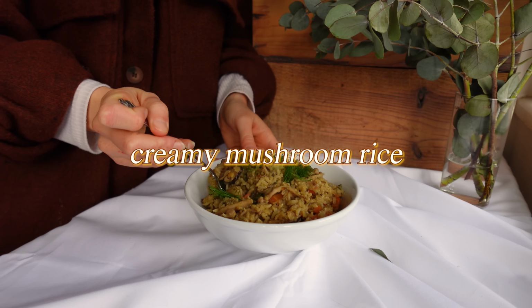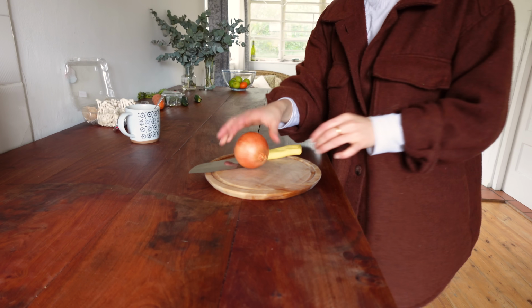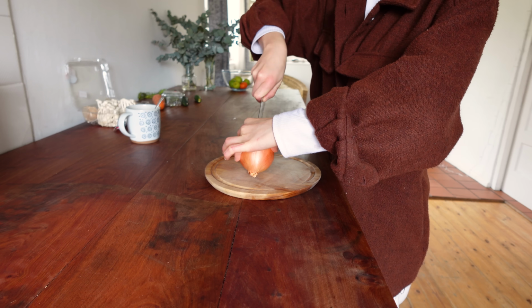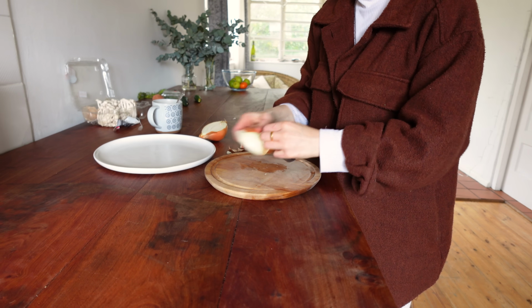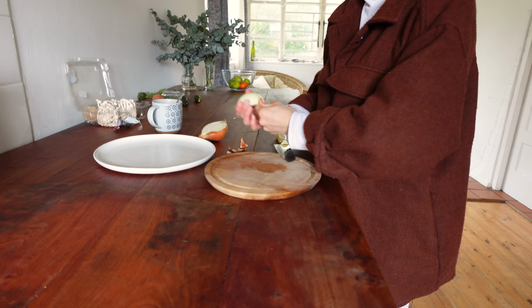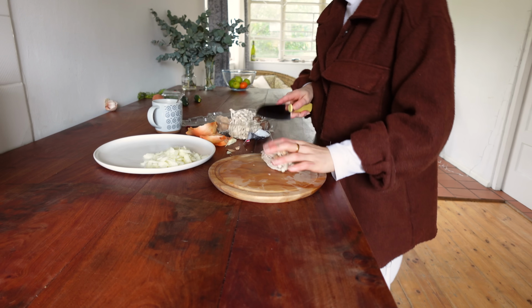And here we are, our last recipe, this creamy mushroom rice dish, which is perfect for meal prep, by the way, as long as you have somewhere to warm it up at school or work, wherever you're going on a daily basis. It wouldn't be so good cold, but I mean, you can also meal prep this and enjoy it at home for dinner multiple days in a row, if that's your vibe.